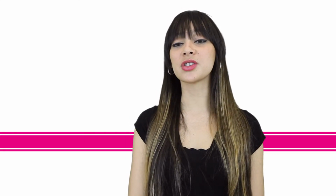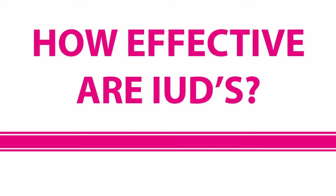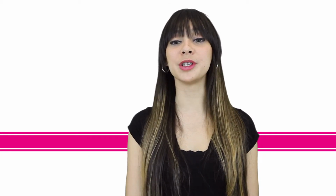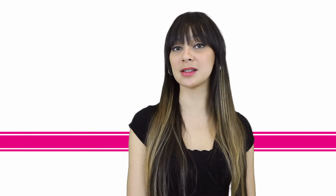The brief localized inflammation in the uterus that begins about 24 hours after insertion causes a reaction that attracts white blood cells. These white blood cells produce substances that are poisonous or toxic to sperm. How effective are IUDs? IUDs are among the most effective forms of birth control available. Most pregnancies that occur with IUD use happen because it is pushed out of the uterus and is unnoticed by the female. An IUD does not protect against sexually transmitted diseases.